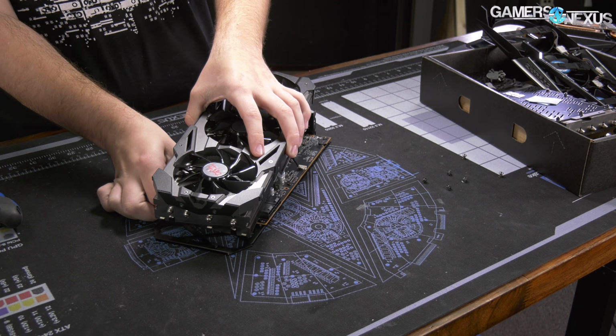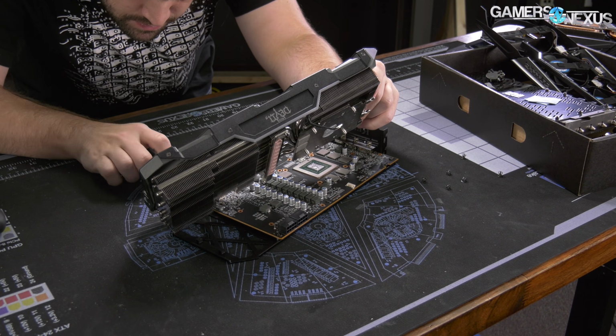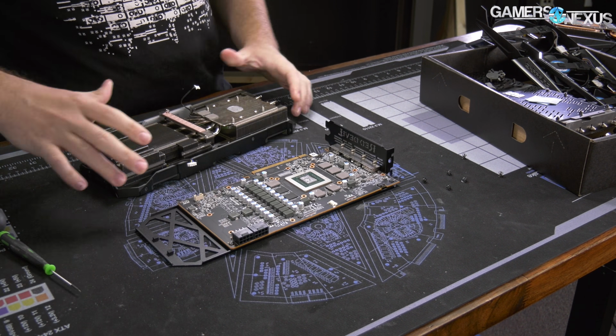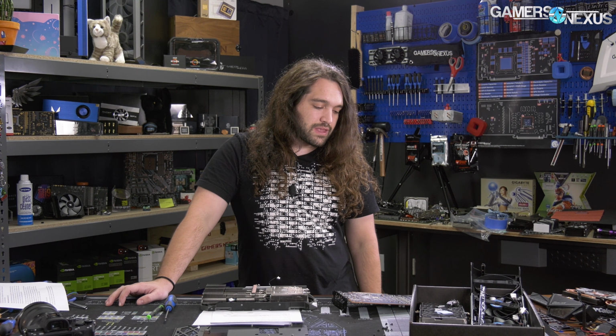6 screws, it's 4 for going straight into the cooler, as always, and then 2 additional screws off to the side. If you want to get things like the base plate off, that's not difficult either. It's another set of maybe 2, 4, 6, 8 to 10 screws, depending on how you count them. So yeah, really not difficult. Let's get into the thermals, the acoustics, the frequency, and we'll talk about if it's actually worth it.